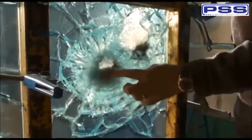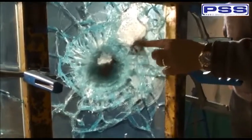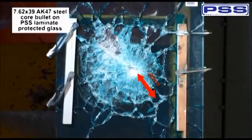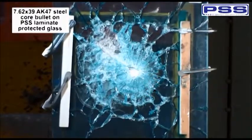Well, we've now put the second round into the same piece of glass. We've actually fired the second shot 60mm away from the original shot in the centre, and again you can see there's no penetration and no small from either the bullet or any of the glass shards into the building. For this next test, the stakes are getting higher as the test centre prepare a third bullet in the same piece of glass. Will the bullet penetrate now?